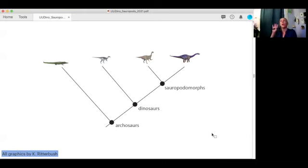Getting onto 4 legs in dinosaurs is a derived trait. 4 legs in tetrapods is a basal trait, but dinosaurs are derived tetrapods. So considering tetrapods, 4 legs is basal. Then we get ourselves over to dinosaurs and 2 legs is basal. If you want to go back to, if you want to elongate those front legs, if you want to have 4 legs, that is a derived trait within the clade of dinosaurs.